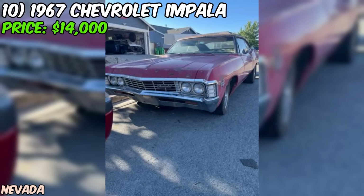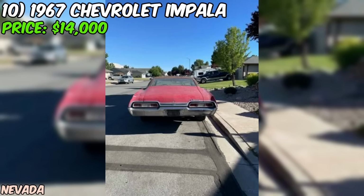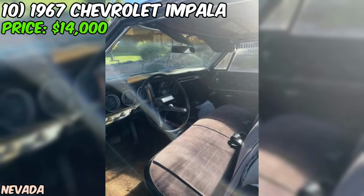10. We've got a real treat for you, a 1967 Chevrolet Impala that's up for grabs on Craigslist. This beauty is priced at $14,000, and let me tell you, it's got some serious potential. Now, I'm gonna be straight with you. The seller says the car is in good condition, but there are a few things that need some TLC. The car starts, but it needs some carburetor work and a tune-up. It's been sitting for a bit, so that's not too surprising. The gauges also need some attention. But hey, that's all part of the charm of owning a classic car, right?